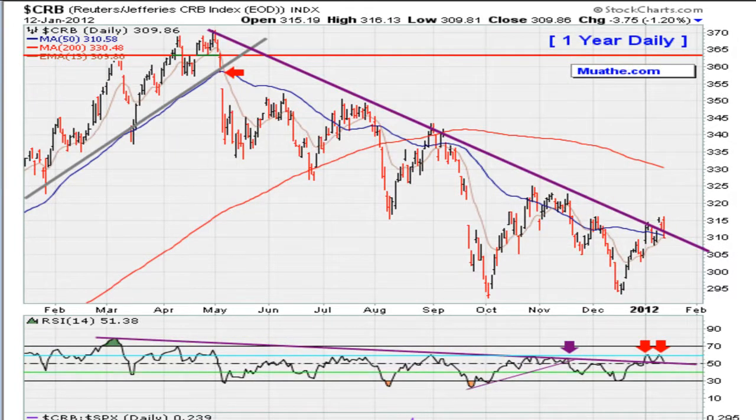If you take a look at the CRB index, what I wanted to point out here is this line which connects the highs. We try to hold above that line for a few days, but we are back below that line, again confirming resistance. Don't forget we have a declining 50-day moving average, so net that's a resistance area.